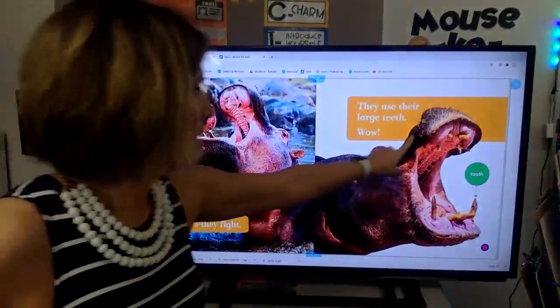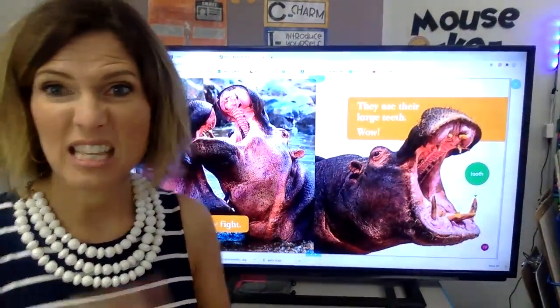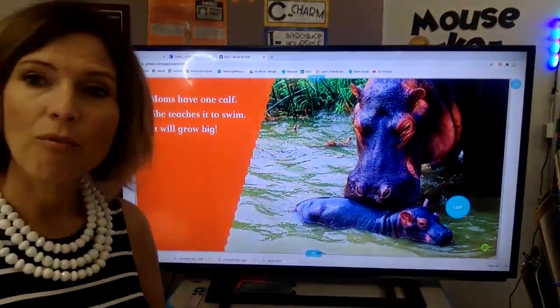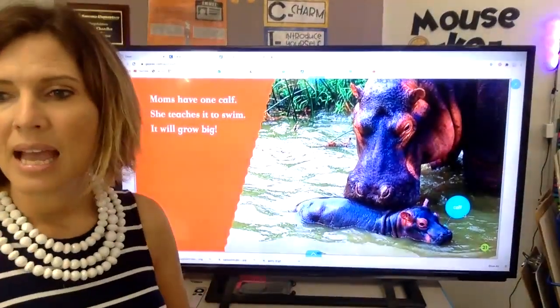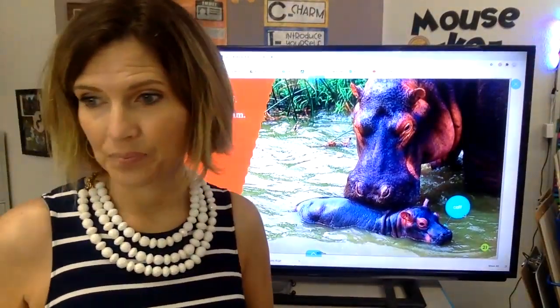Look at those, look at that jaw. Look at those teeth. They use their large teeth and they can squish stuff so easy. Like put a watermelon in their mouth and they'll just squish it like it's a grape. So they're very powerful animals. Moms have one calf. So this is their baby. It's called a calf. And she teaches it to swim and it's going to grow really, really big.